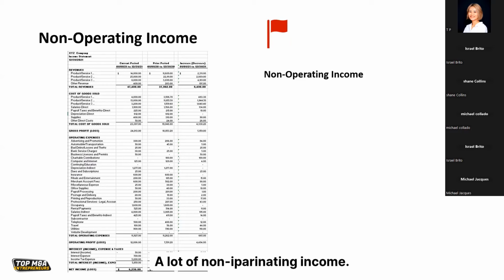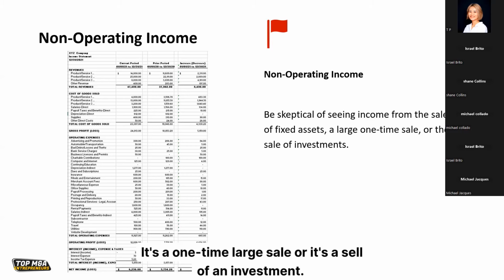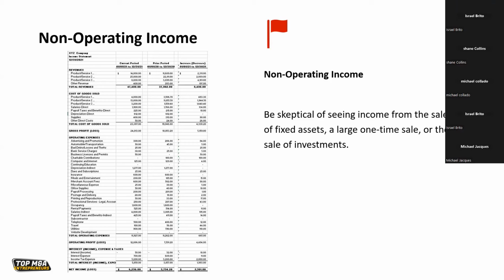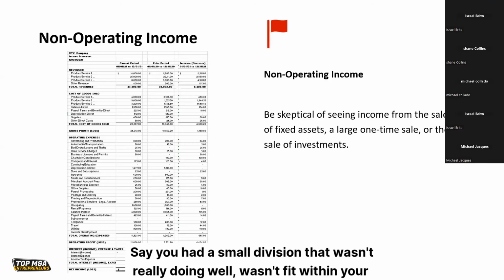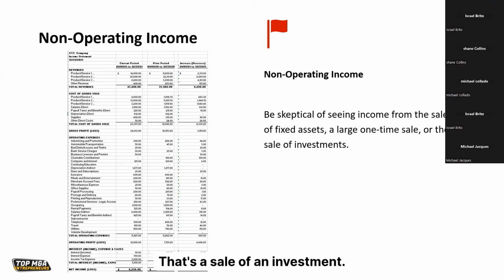A lot of non-operating income. Non-operating income is from the sale of fixed assets, like you sold a truck or you sold a building. It's a one-time large sale, or it's the sale of an investment. It's like, say you had a small division that wasn't really doing well, wasn't fit with you in your business, and it was a 2-man operation and you sold that. That's non-recurring. That's a sale of an investment.